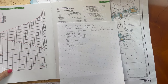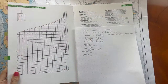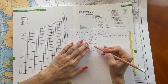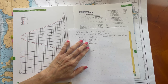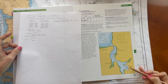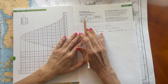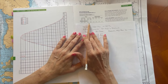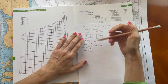Let's have a look at secondary ports. We've got our times for Port Fitzroy, and we need our times and heights for Blackmill so that we can cross the bar, go under the bridge, and into the marina. How do we do secondary ports? This chart gives us times and heights differences, so the differences from the standard port of Port Fitzroy.